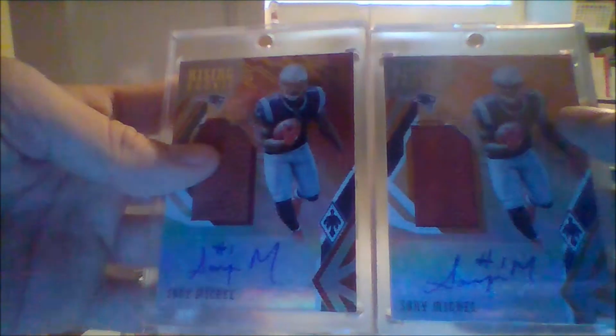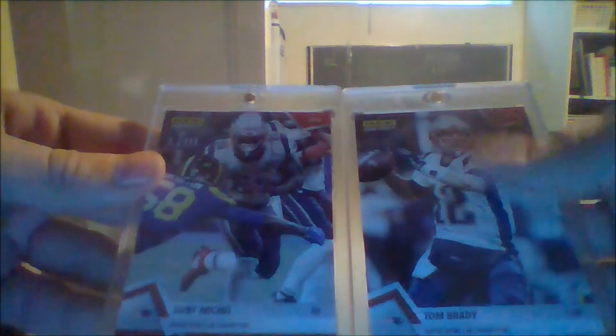I got these two RPAs, one with a little piece of ball and one with a piece of glove from Sony Michel. And also got these two from Super Bowl 53, Sony Michel and Tom Brady, Super Bowl champions.